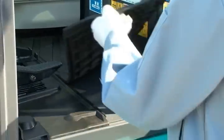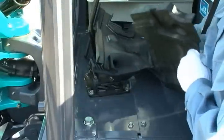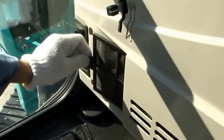The floor mat has tabs that help control mud and comes in 2 pieces that are easily removed and cleaned. The climate control filters are also easy to clean.